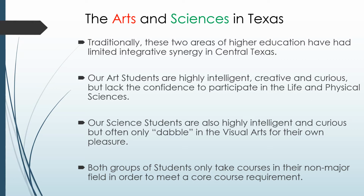Both groups of students have to take the opposite field. Biology students have to take an art class, and art students have to take science classes in order to meet core course requirements for the state of Texas.